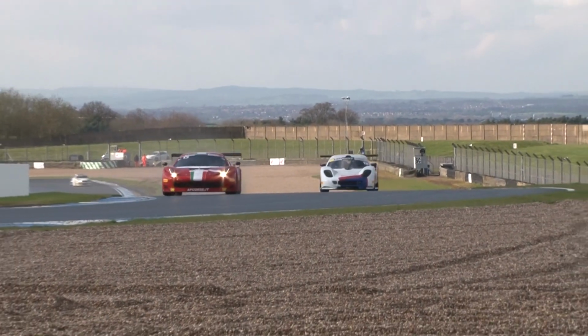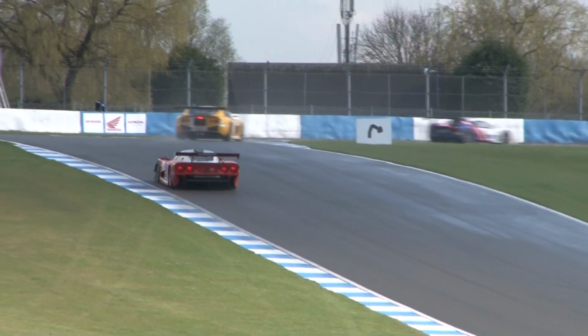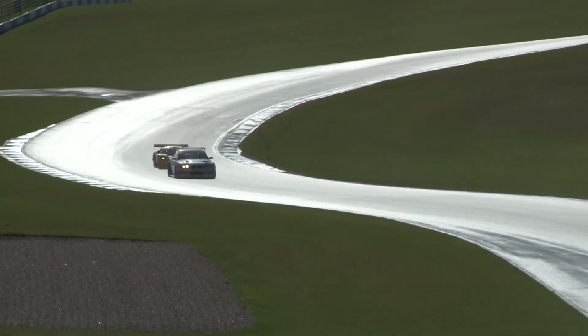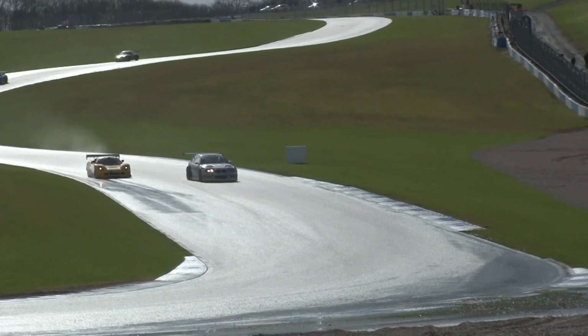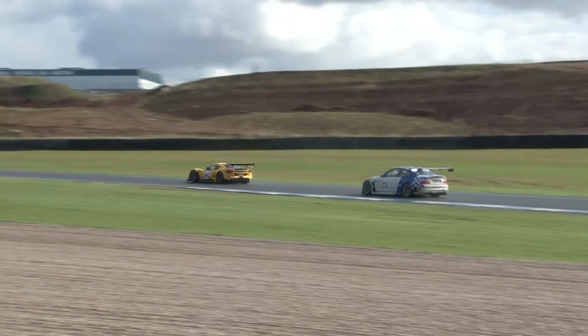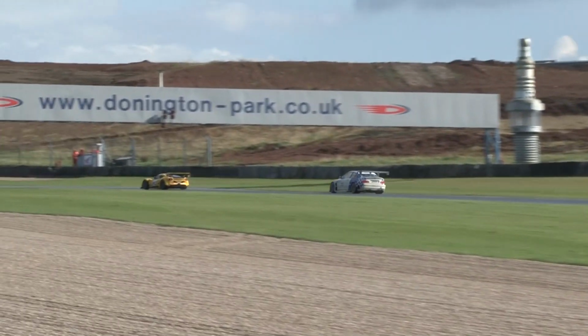Alex Martin still running well after his break. Lee Mosley recovering as well. Still Martin Short out front, as we see the 98 Chevron GT3, Jordan Witt.